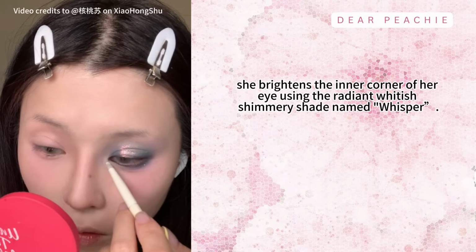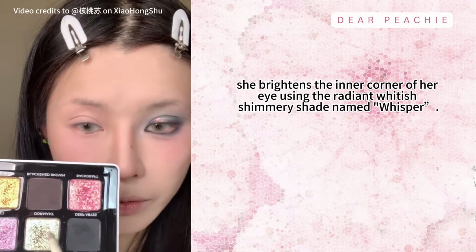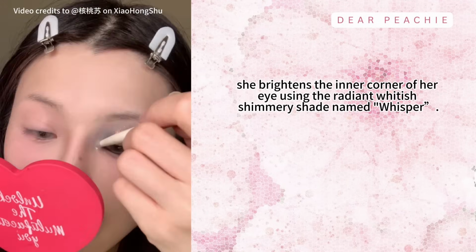Next, she brightens the inner corner of her eye using the radiant, whitish, shimmery shade named Whisper.